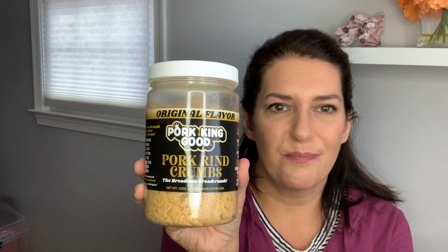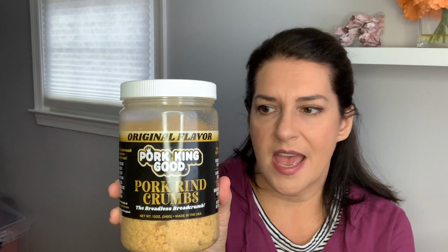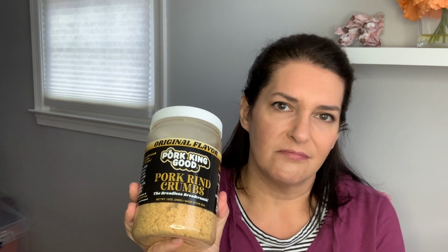Okay, so another food item that I use all the time, and I order it online, is the Pork King Good pork rind breadcrumbs. And not breadcrumbs, just pork rind crumbs, because they're not bread, like breadcrumbs. So I know you could buy pork rinds and put them in your food processor and make them into crumbs, but am I going to do that? Not likely. And it's a little harder for me to find pork rinds in our area around here in the Northeast area of the country.